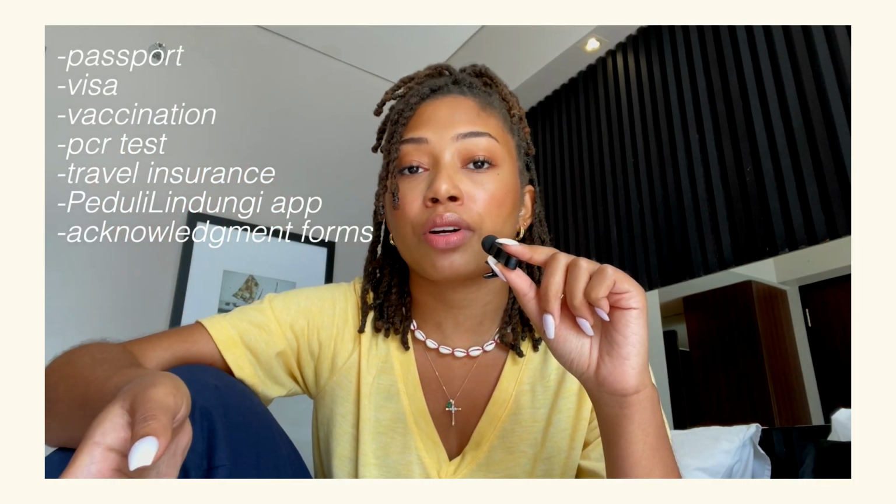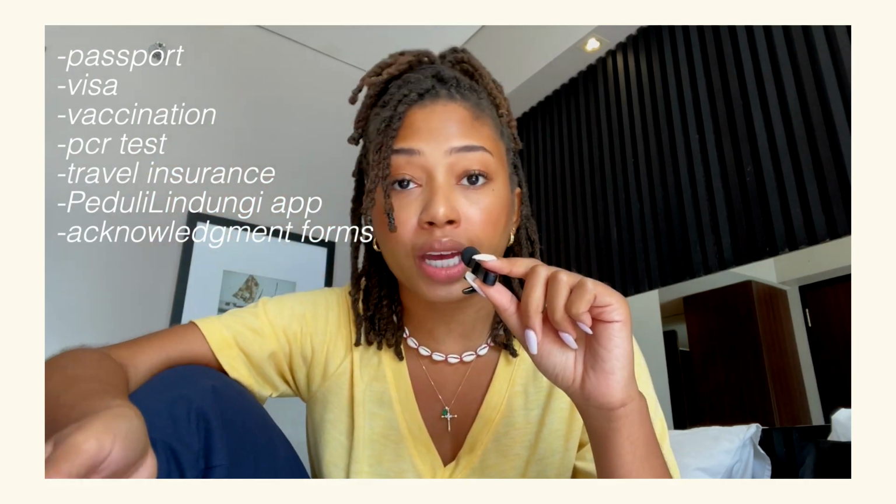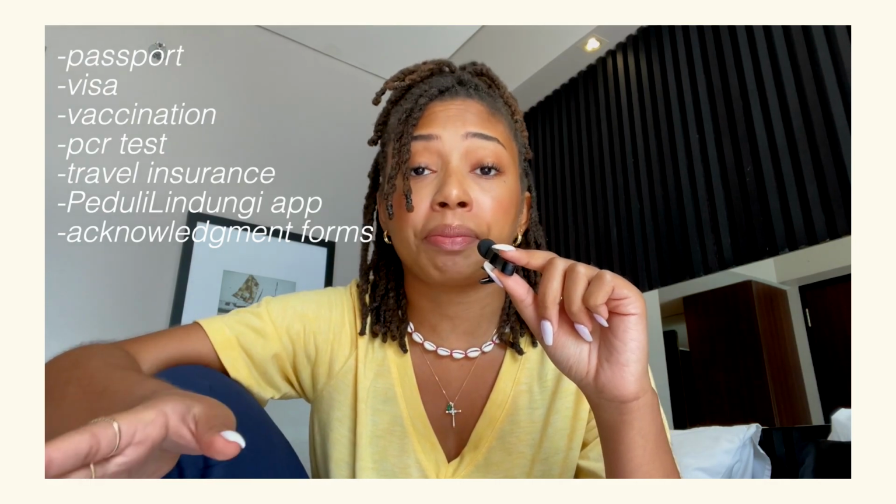I had to fill out some acknowledgement forms, which if I hadn't done it online, I would have been able to do it at the last airport, the Bali airport. It's just some forms acknowledging that I'm not going to be smuggling anything, or I haven't smuggled anything, and I have my vaccination records and all that stuff. Pretty much just verification forms. You're signing that you are not on some BS. It was very simple to do online.